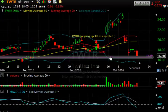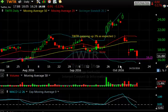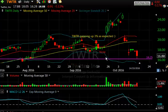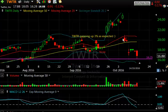If something doesn't work right now, watch this. There is some support here around the 16.25 level. Analysts keep saying that the real Twitter value is around $16-$17, so it's back where it should be. It might be consolidating for the next few days unless it finds any buyers. So again, let's see if anybody comes out. This is the level you want to check around.